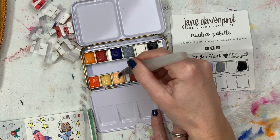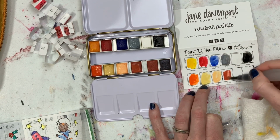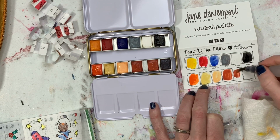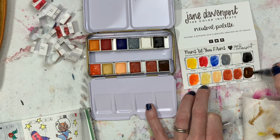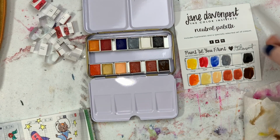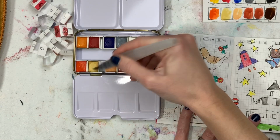And then the second row, that color right there is called Vitamin C. How cool is it? It's a really bright orange. It's super pretty. The second one in is called Sand. Third one in on the bottom is called Buff. Fourth one is called Spice.